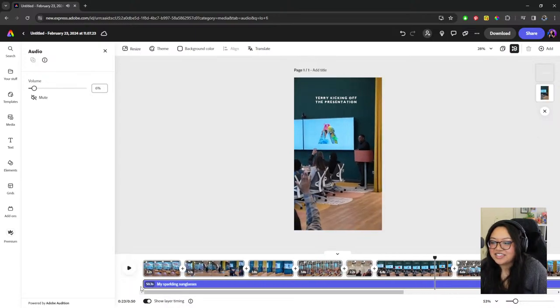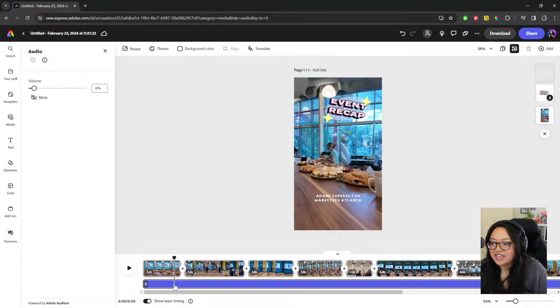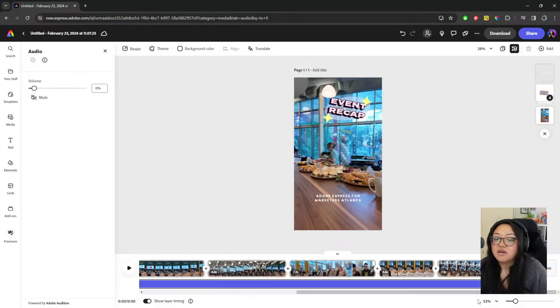Okay, I like this. This is pretty happy. And then you do have some audio controls like the volume, or you can mute it. And as Keith said, right now you can only include one audio track, but that doesn't mean you can only include one audio clip. There you go. That's the word.